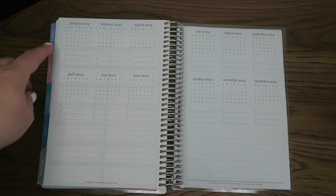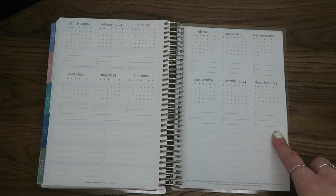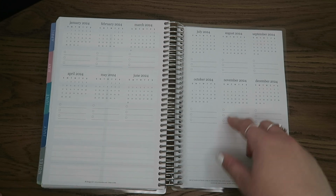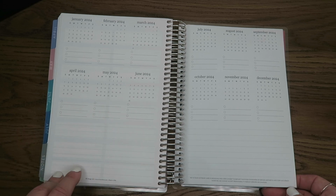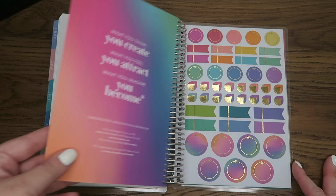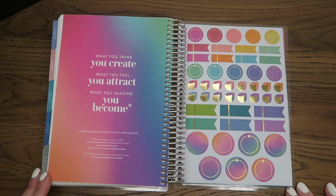Can hardly believe I'm saying that. So you've got January 2024 to December 2024. Space down here to jot down anything else and just little boxes. So I do like having that just in case there is anything you know is going to be happening quite far forward. You can actually write that down. And this is one of my favorite parts of this planner.